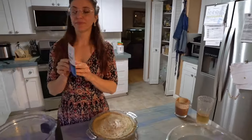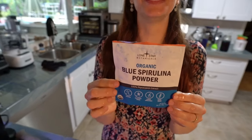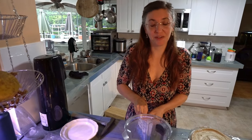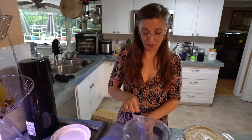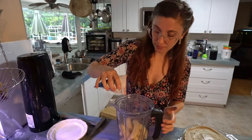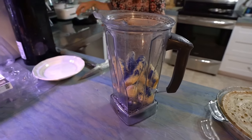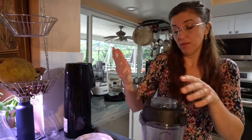It's an interesting colorant. So it's not an artificial dye, it's a food-based colorant. This is blue spirulina. There's a lot of research about the health benefits as opposed to health problems of other colorants. I'm gonna sprinkle a little bit in, it's pretty potent. So I'm just gonna put a little bit in here. I'm gonna whip this and see if I need to add any moisture. I might. We'll see.